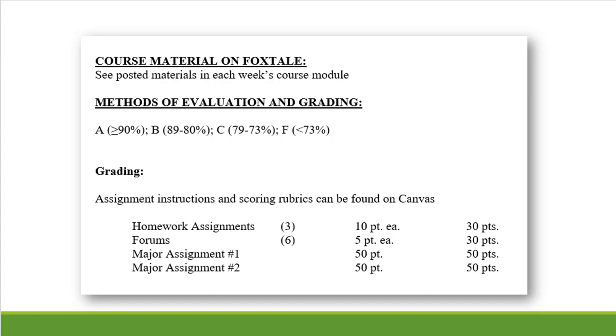What you might be interested in are the assignments. We have 3 homework assignments, and each week I will present what that's about, when those assignments are and when they're due. We're going to have 6 forums and 2 major assignments.